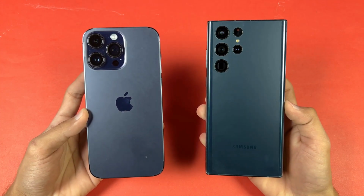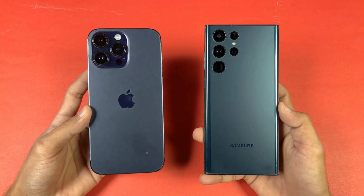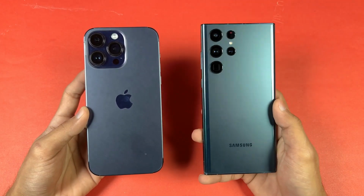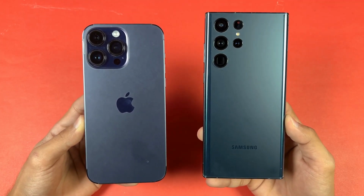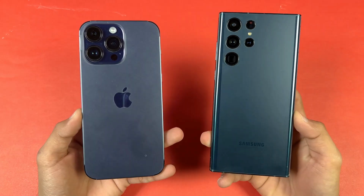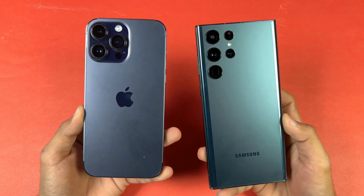So in this video, we will be doing the PUBG test between the iPhone 14 Pro Max versus the Samsung Galaxy S22 Ultra. I know the Samsung S22 Ultra is not the latest phone from Samsung right now, but still, it is very interesting to see how much of a difference there is between these devices in terms of performance in PUBG Mobile. And the Samsung S22 Ultra is powered by Qualcomm Snapdragon 8 Gen 1 SoC.